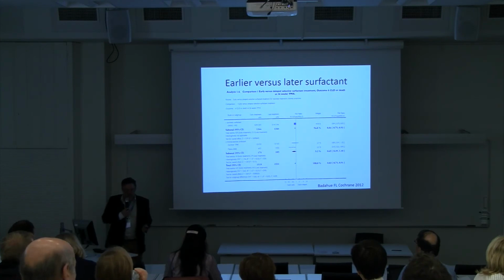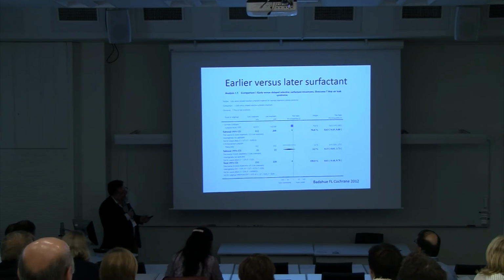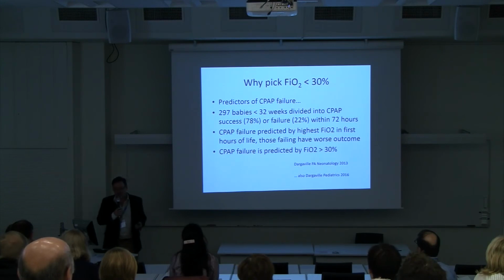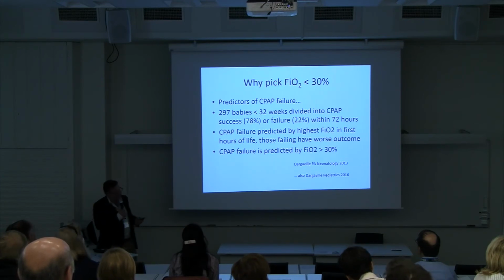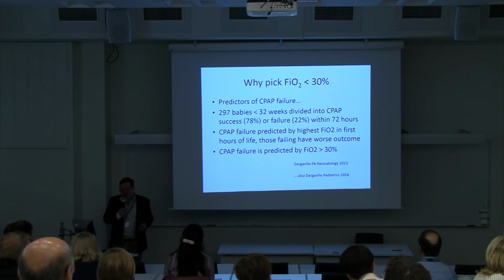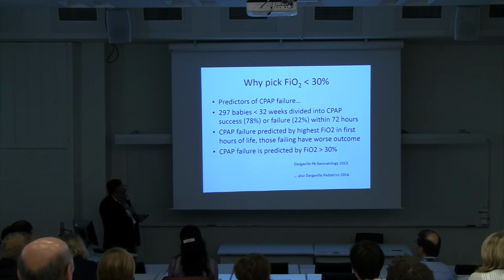So it's important, I suppose, that we pick a threshold for when we should intervene with surfactant, and typically an FiO2 of more than 30% is what the European Guidelines Group has been recommending. That number was largely picked out of the air by consensus, but there is some evidence to support the use of 30%, which has come about more recently from Peter Dargaville's group. He was preparing for the OPTIMIST trial, and he wanted to see which group of babies should be randomized into OPTIMIST.